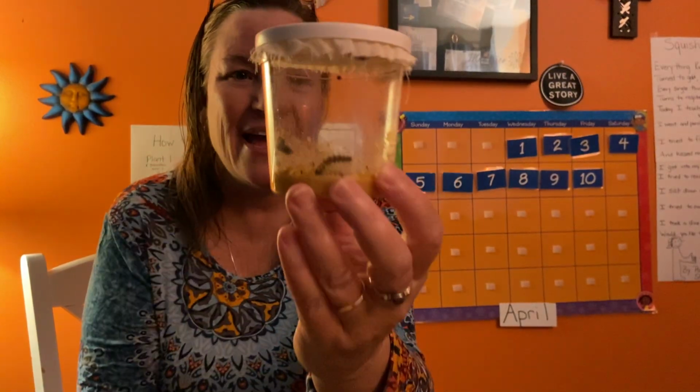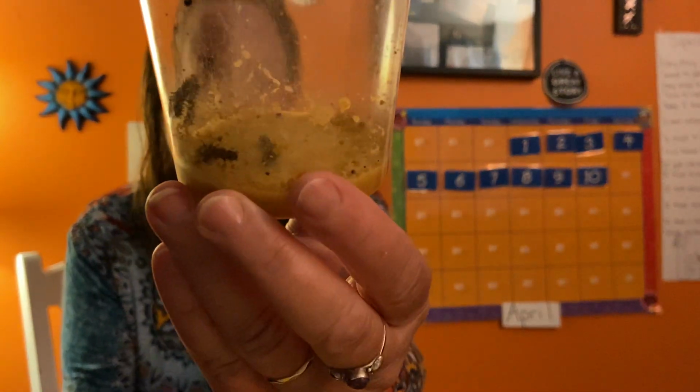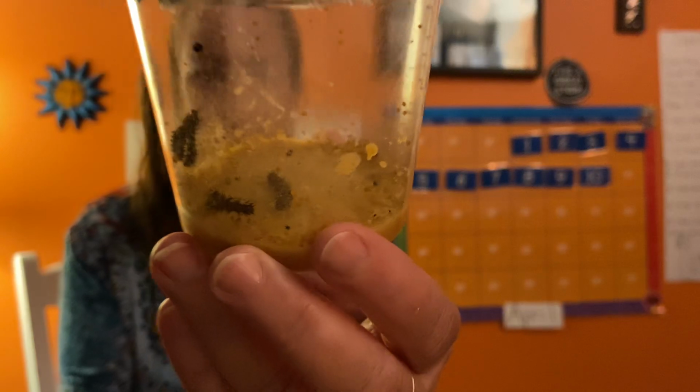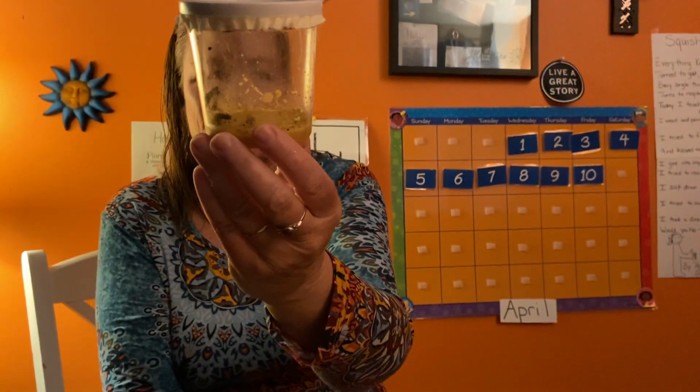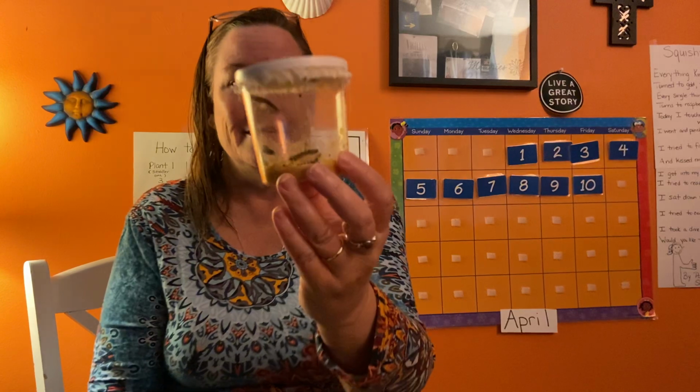So as you can see, they've been eating the food in the bottom. They bring it up to the top and there are some black dots in there. Can you see those black dots? Do you want to know what that is? When we eat food, we take out the good stuff that our body needs, and then the rest comes out. So do you know what that black stuff is in there? They're eating the yellowish food at the bottom. It goes through their body, and then it comes out. Do you know what it is? It's poop. Kind of disgusting, but we all poop. It is what it is.